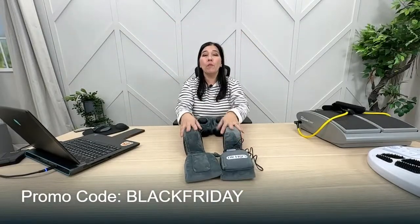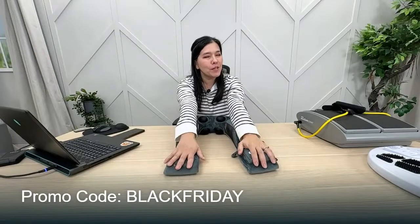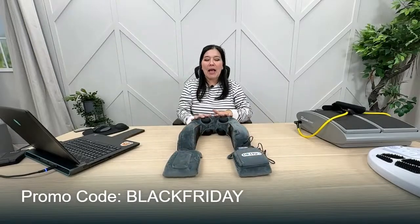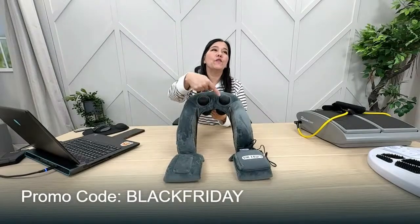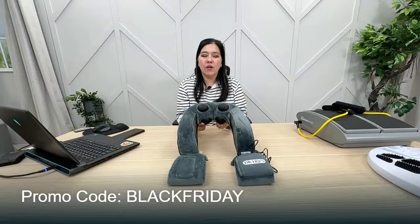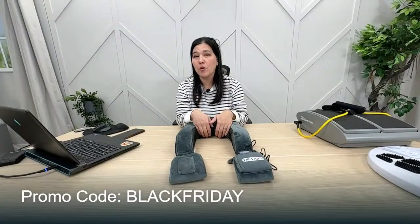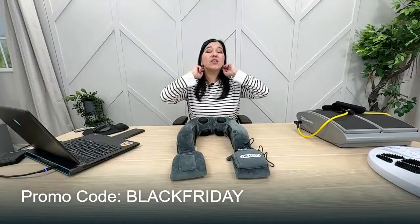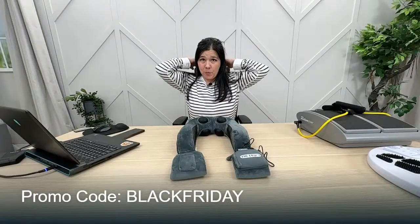So the Neck Pain Pro, before I hurt my back, was my favorite Dr. Ho product just because it felt so nice. But this, you can see here, has four nodes here that, again, you'd want to spray water or spray the therapy gel on. And they actually line up perfectly with the pressure points.